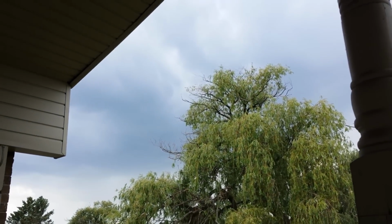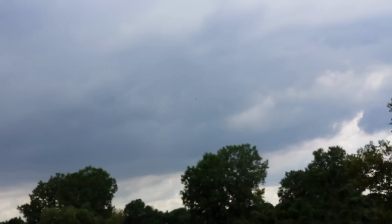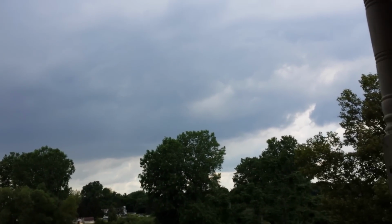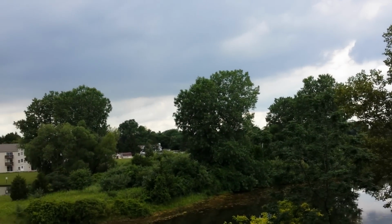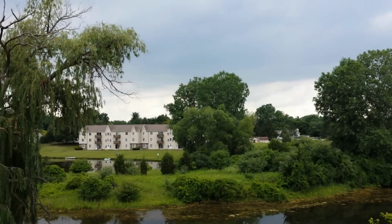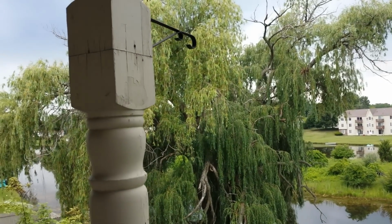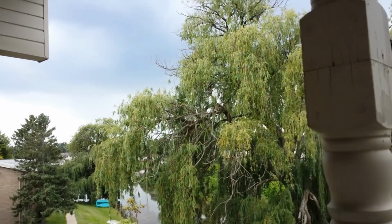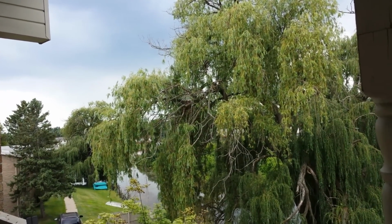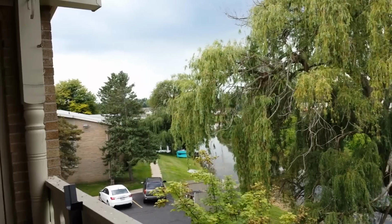Alright, so we are outside right now, and as you can see, it looks like it's about to rain, of course. We've been getting a lot of rain lately. The humidity is way up there. It is about 91 degrees outside right now, and it is hot. When you mix all that humidity with heat, it makes for a miserable feeling. As you can probably imagine, with the high humidity and heat, it's not fun. It really isn't.